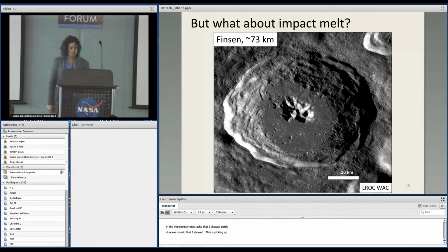Now, I promised you that I'd show impact melt. These are my last couple of slides. Here's Finson in the WAC mosaic. Scale bar here is 20 meters or so. And if you took a cutout of this smooth material, although some might argue that it's a bit more hummocky up toward this northern part of the rim, this is classic morphology of impact melt deposits.